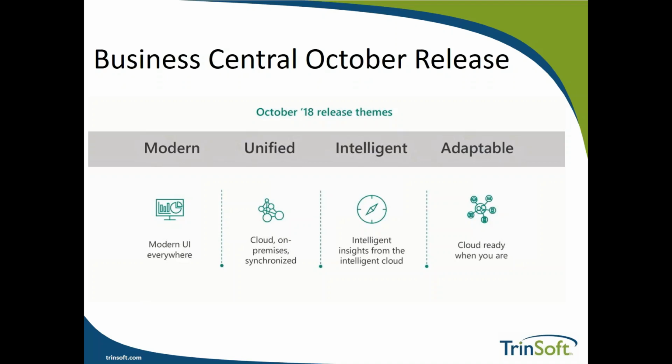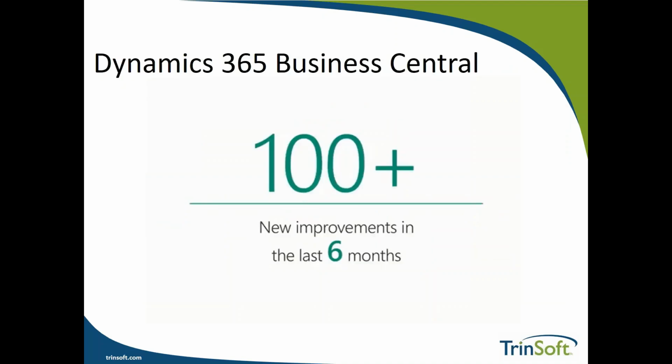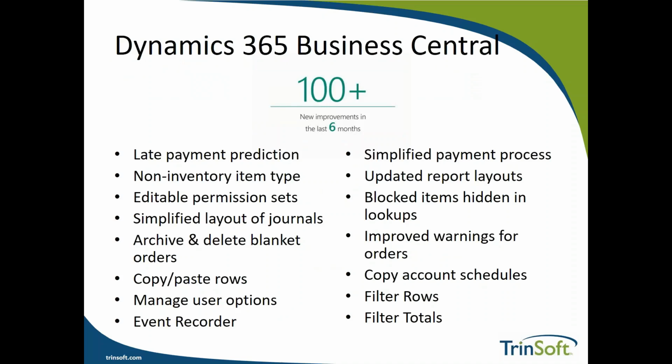Beyond user interface, the cloud and on-premise versions are fully unified at the application level, with one code base managing both deployment options. Intelligent Cloud Insights are available for on-premise customers, and those customers become cloud-ready so that when they want to adapt their operations, Business Central makes it easy. With Microsoft Dynamics 365, innovation is constant. Microsoft's investment in research and development and cutting-edge AI and machine learning technologies is unmatched in the industry, and they're developing new capabilities into the market faster than ever before. Microsoft has delivered over 100 changes or enhancements in the last six months alone.